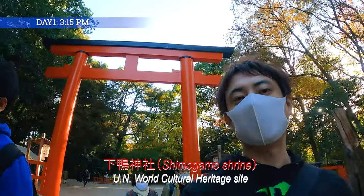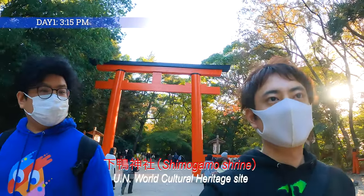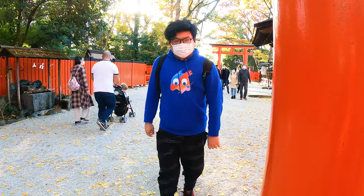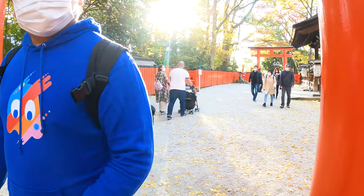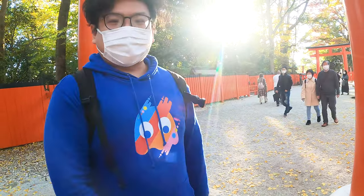This is Shimogamo Shrine, and it's one of the UNESCO World Heritage Sites. Yes. So when you leave the shrine, you always want to leave with your left foot, turn around, and you can bow. And that's good manners.